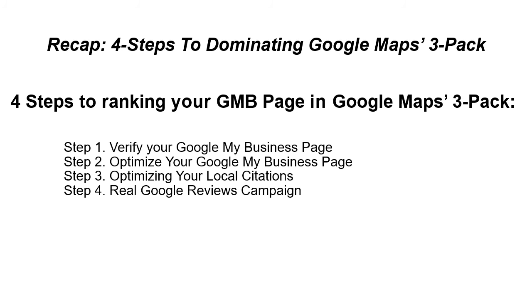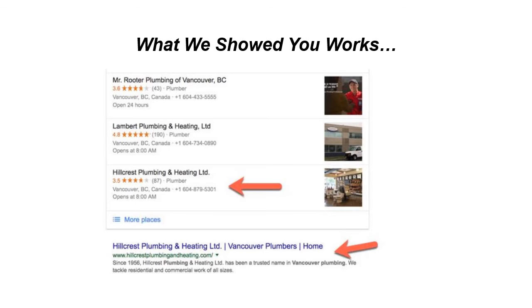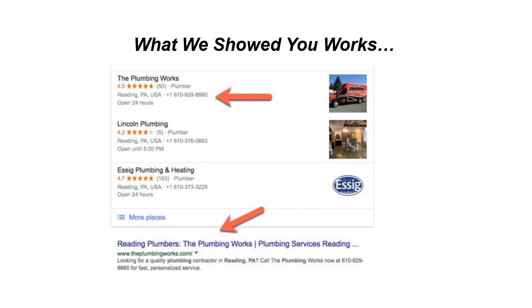Okay, now let's quickly recap the 4 steps to dominating Google's Maps 3-pack. Those 4 steps are: Step 1, verify your Google My Business page. Step 2, optimize your Google My Business page. Step 3, optimizing your local citations. Step 4, real Google reviews campaign. Now, what I showed you today simply works, as you can see here and here. These are the type of results you can start seeing.